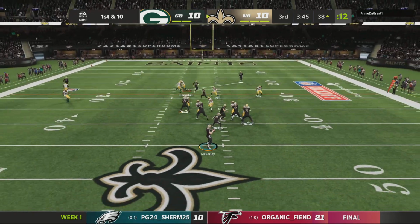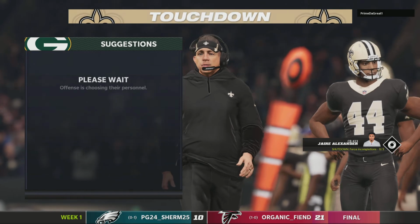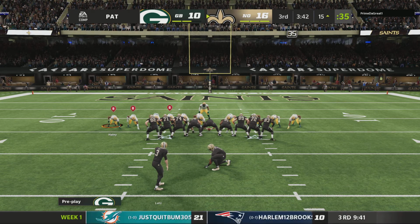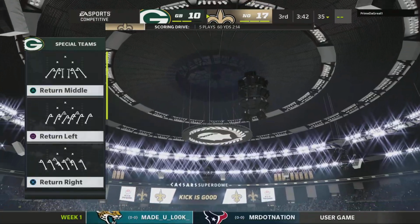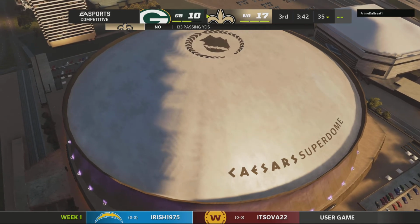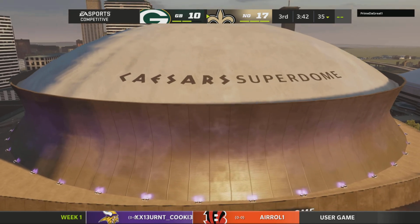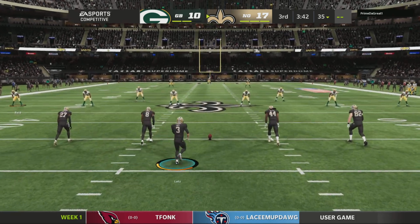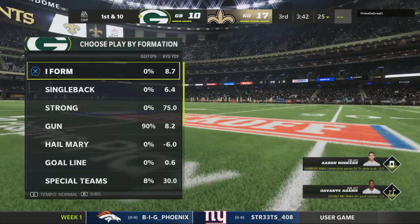They go play action now with McSorley. Looking long for Thomas. He's got him. Touchdown, New Orleans. Michael Thomas, 38 yards. And the Saints have moved out in front. Lutz with the extra point, and that makes it a 17-10 score. Lutz to kick it off. And a fair catch signaled for and taken successfully.